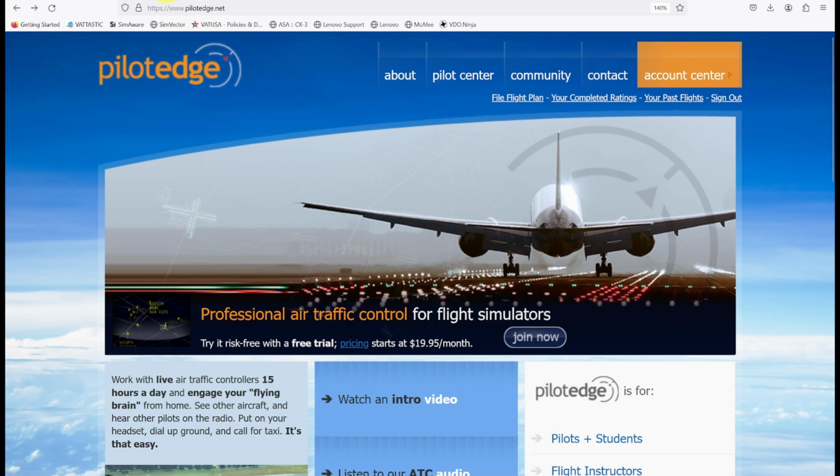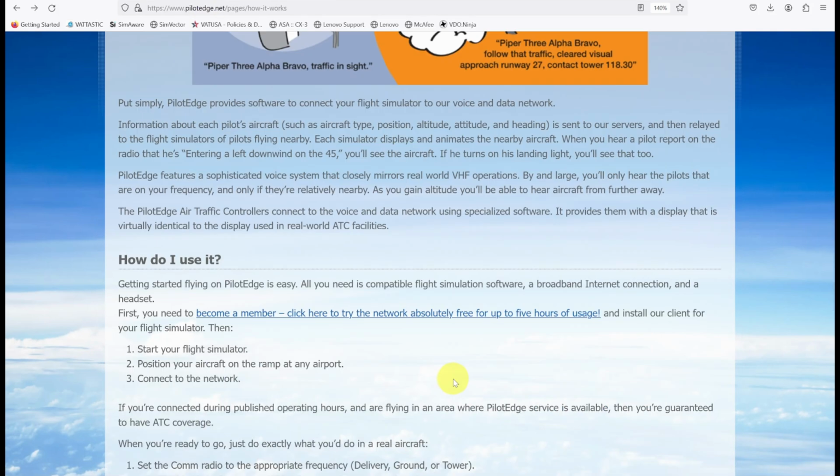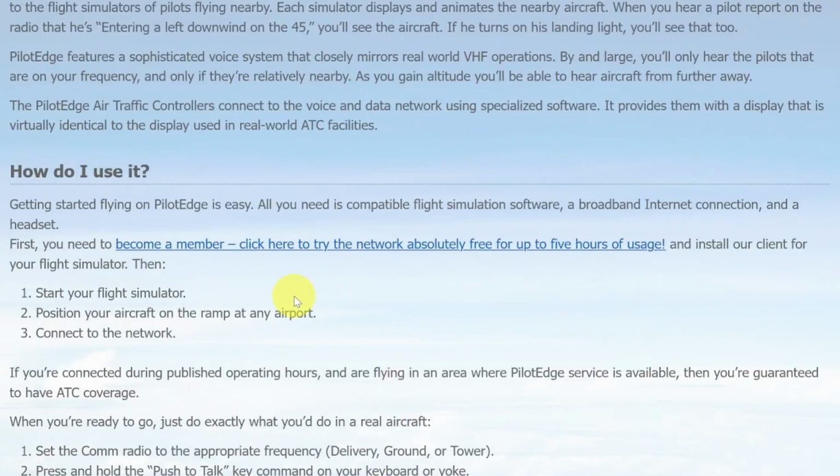Now, how does it work? And there are links here that you can see. Create an account on the PilotEdge network and then download the PilotEdge client software for your particular simulator and connect to the network. And once you are connected, it's as if you are flying in the real world just using your simulator. And there is a trial option. You can try it absolutely free for up to 5 hours or 14 days, whichever comes earlier.